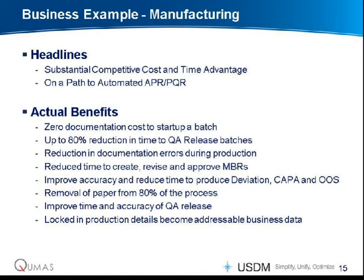Now that example is in manufacturing. We have similar automation examples within instantiating one-off batches within medical devices, or automating the production of clinical trial structures and pre-trial information. And wherever you look within the business, there are opportunities to leverage that platform.